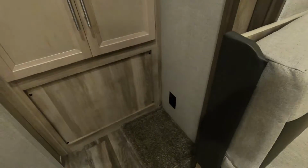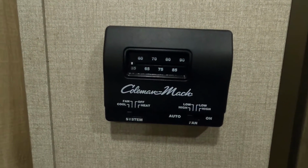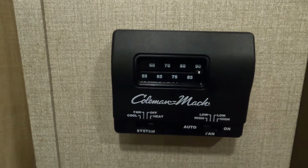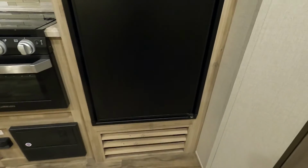Pantry, you got a little 110 down there. Over here in the wall is your thermostat. Crank your air up. Get that running. Shut your air off. Crank this up to heat. Get that running. Shut that off. You'll notice the heat fan will take a few minutes to cycle through before it actually shuts off.